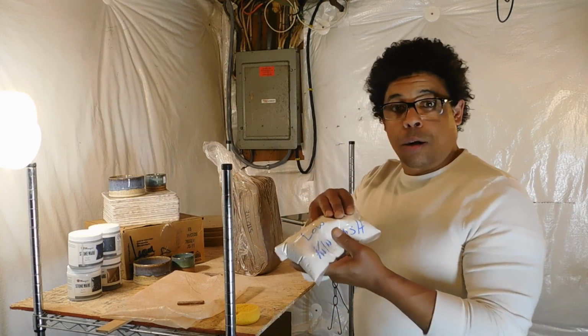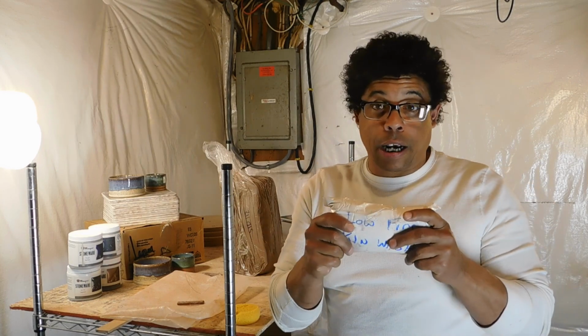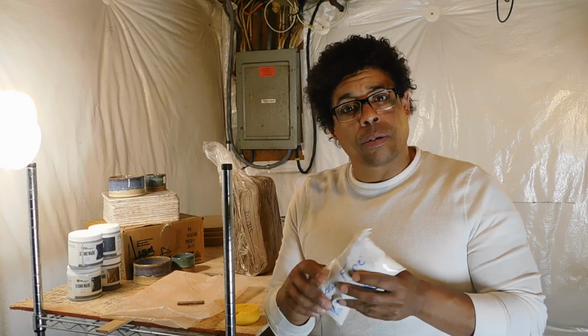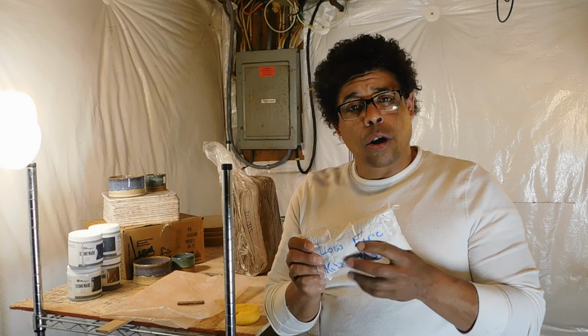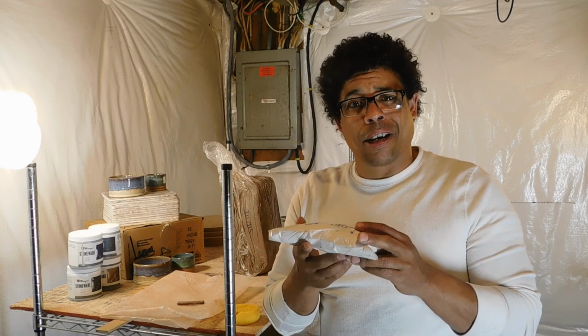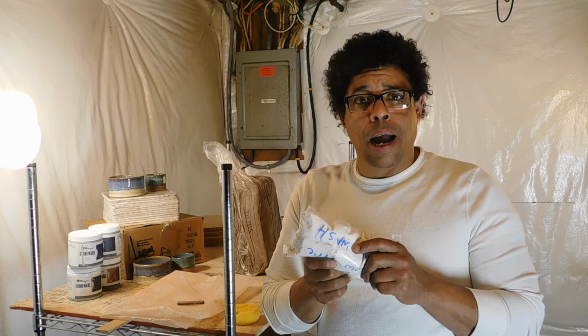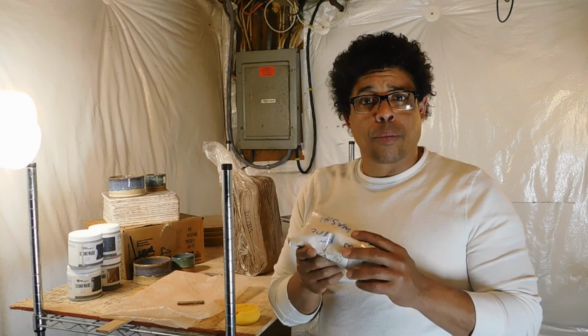So this is a really good product that people should just go and check anywhere. I think I paid for this like $1.85 locally. So if you are spending a lot of money on Amazon for this stuff, just Google a local pottery supply. I promise you they'll have it for much cheaper.